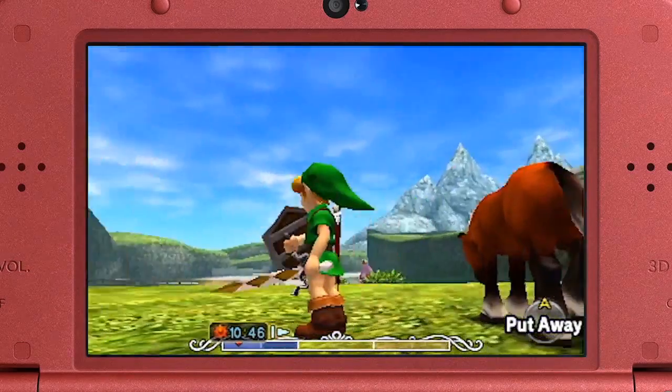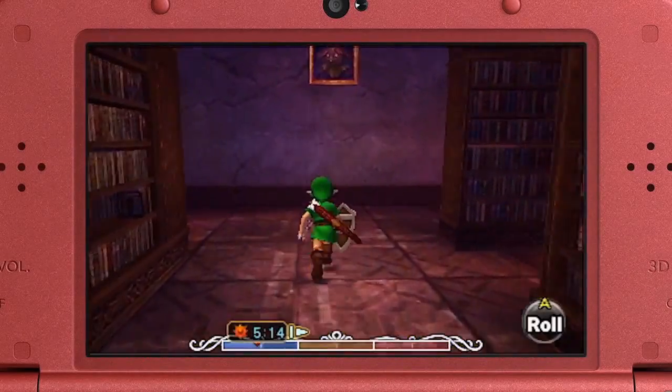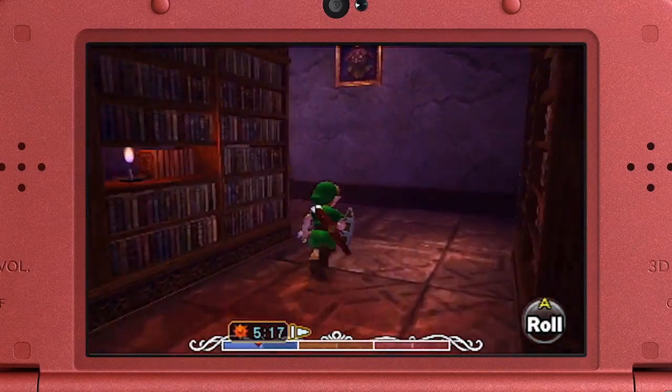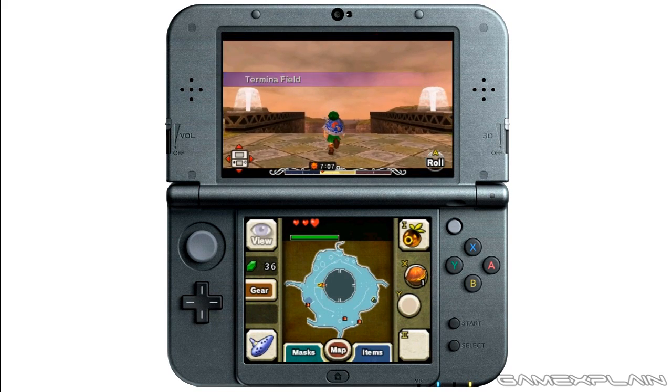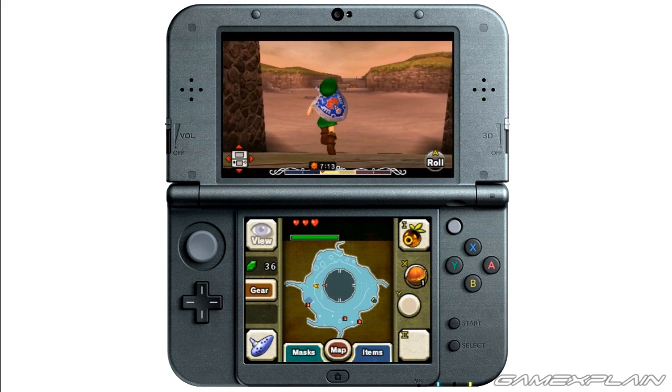And then also the bank. The bank dude, he used to be off in a side alley kind of town. Now they threw him right into the main central area. So it's just a little bit more accessible, a little bit easier to get to, since he is someone you will want to interact with several times throughout the game.